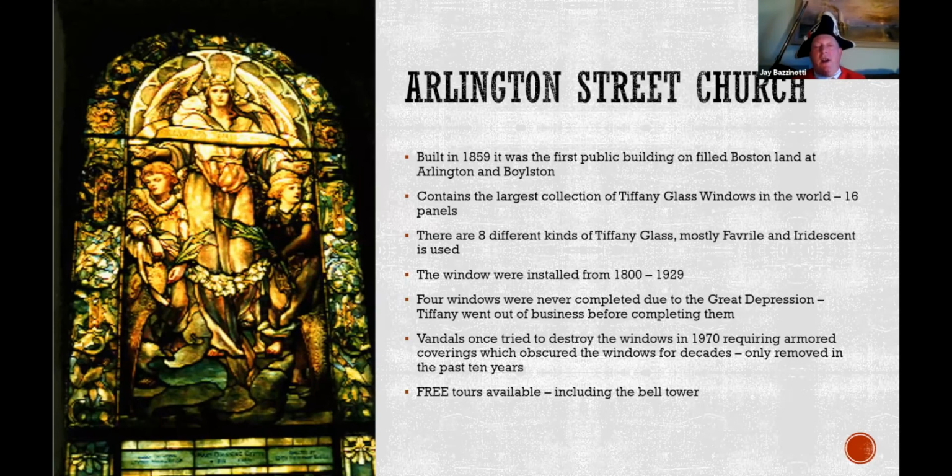Again, as I said earlier, the Arlington Street Church would show up on this little presentation. This has the largest collection of Tiffany glass in the entire world. Louis Comfort Tiffany made these panels, and his factory burned down before they completed the job. So there are a couple of windows that don't have them, but you can go in here for free. They do have a guided tour that costs money, but you can go in here, and when the light hits these windows, it is absolutely mesmerizing. The glass is not flat, it's 3D.